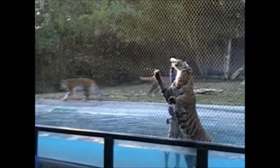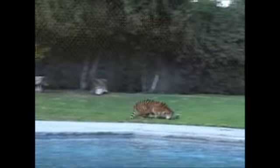Now we have been joined by a fourth tiger. If you haven't noticed, her name is Kisa. She's full sister to Fedor and Nikita, and she'll be splashing around in the water, hopefully doing some jumps and having some fun with her siblings.